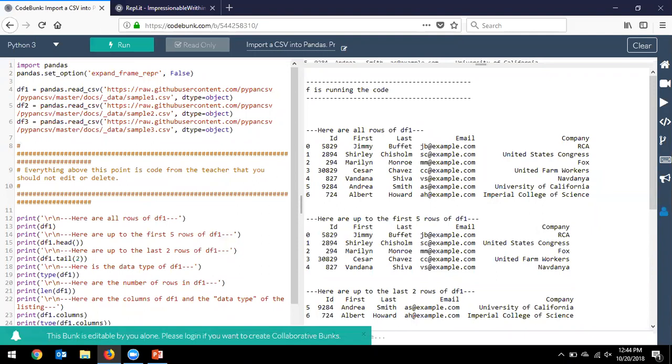Yeah, expand frame, I don't even know what the repr stands for, but for some reason, after about 4 or 5 columns, it decides to break things onto new lines by default. And so I had to turn off a very annoying setting that comes in Pandas to make sure that these things were actually readable for the class. It's just a display setting.